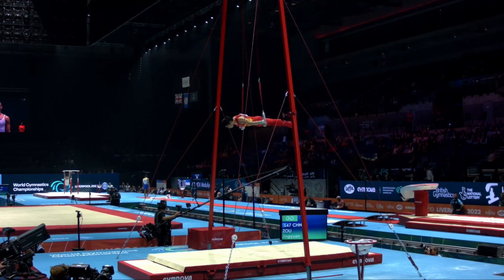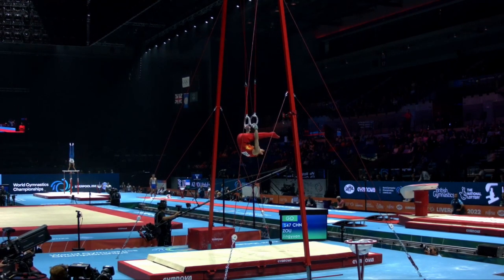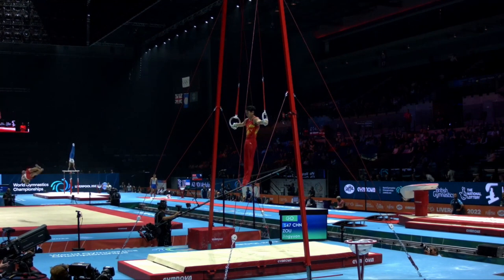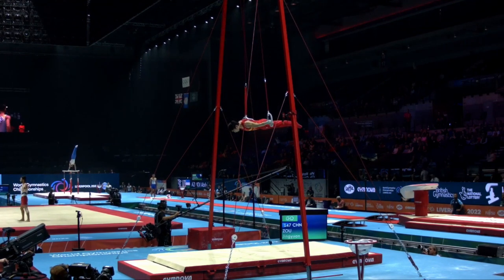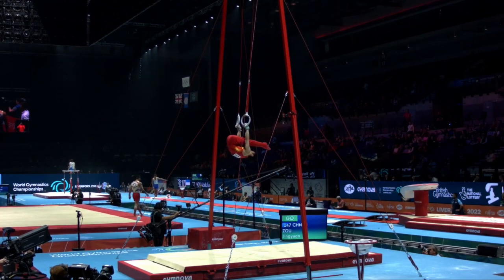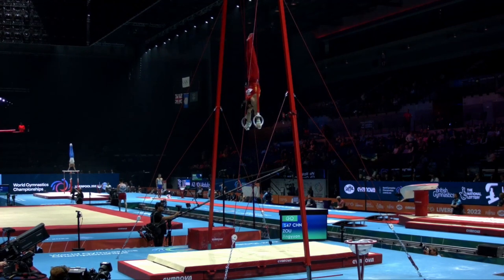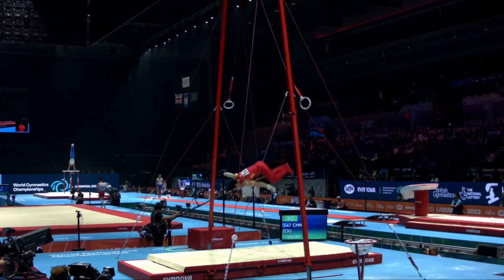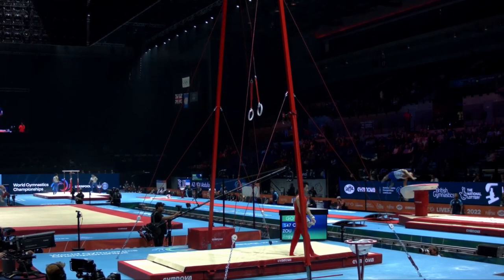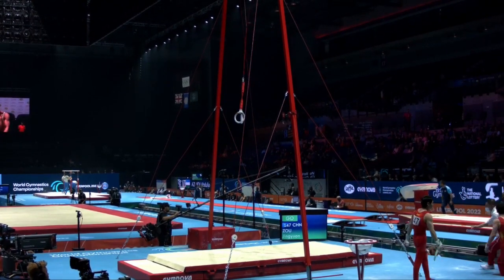Jonathan, Yamawaki, to a back uprise to swallow, which is an E. So the Yamawaki's elements, they don't upgrade. A Honma to cross, which is good, it's a D. And then a press to swallow that has suffered no changes, so it's still an E from group 2. Giant swing backward, forward, and a dismount that cannot give a stick bonus because he had a step.